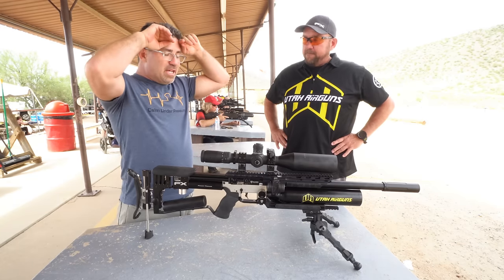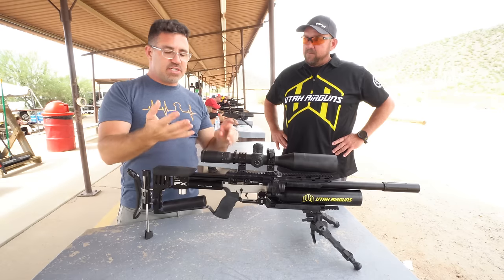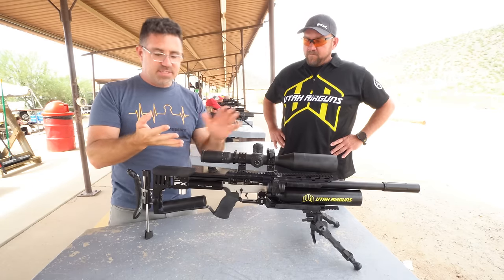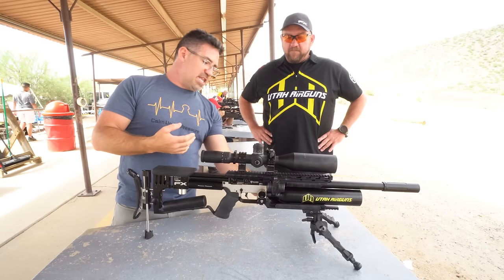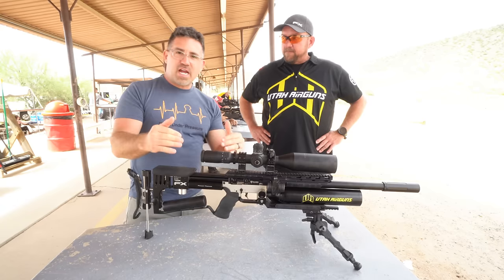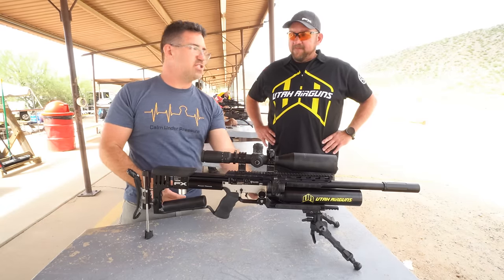And I want to back up a little because we're throwing a lot at these guys. So everything on here is externally adjustable. The regulator pressure is externally adjustable. The hammer spring tension is externally adjustable. And then the rebound valve, what we're talking about up here, is externally adjustable. Car guys, motocross guys, this is kind of like adjusting your rebound on a shock absorber.